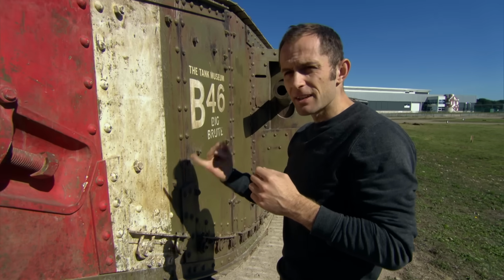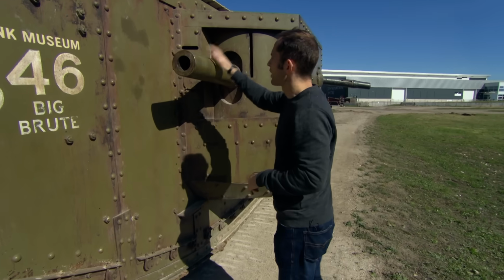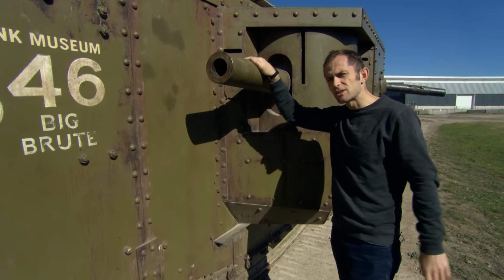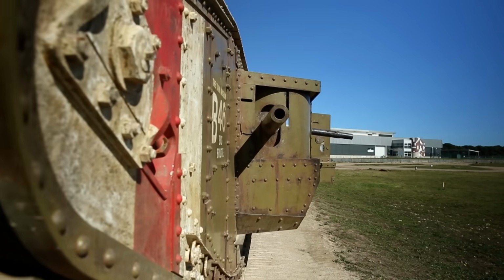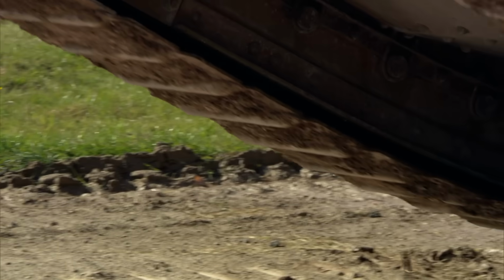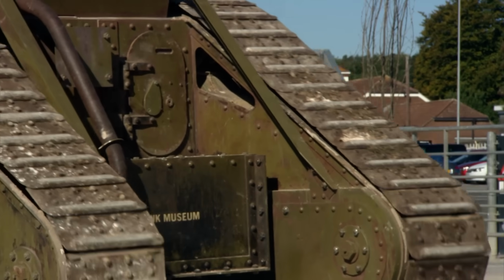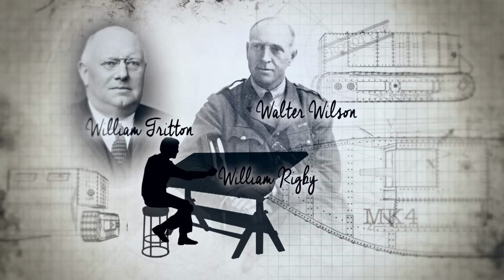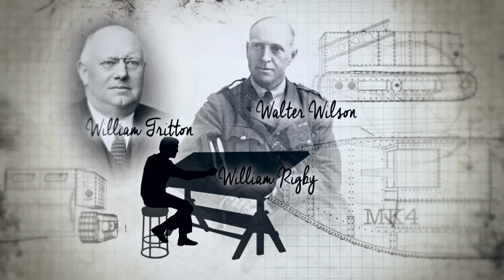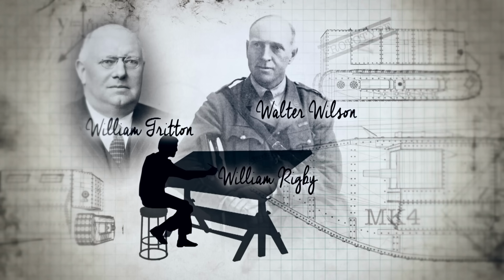Now, there's three basic things in tank design which this actually encapsulates. Protection, mobility, and firepower. And all those design elements are still seen today in the design of modern tanks. As this is a drivable replica, Patrick's able to experience firsthand what it would have been like to ride this mega machine. This is incredible! The amount of noise inside here and the vibrations off the tracks, it's just unreal. It was the brainchild of William Tritton, Walter Wilson, and draftsman William Rigby, who came up with this entirely new type of war machine.